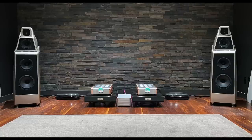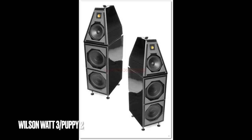Now, I've been around Wilson speakers for years. I used to sell them in the 90s. Oh, how I love those Watt Puppies. I think they were Watt 3 Puppy 2s at the time. Those were my dream speakers for ages. Anyway, so here we are in 2022.